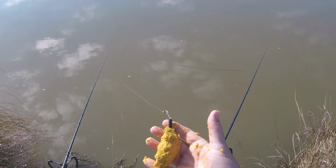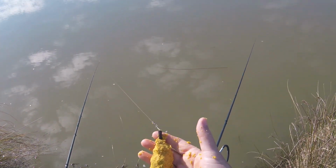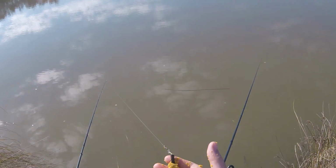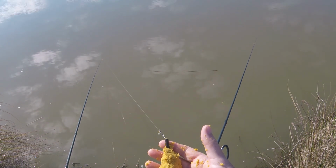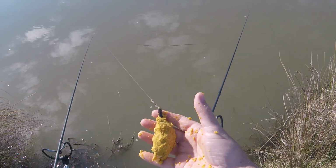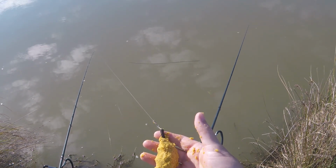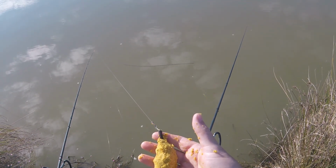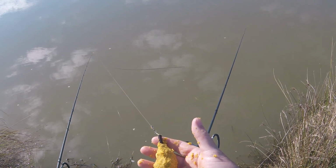So as you can see, the ledger just wasn't working, so I'm going to go back to a method feeder. Obviously, I know I said originally I was going to experiment with no bait, but I've been here an hour or two now and I've had that one fish on the ledger, and that's obviously not enough. So I'm going to try the method feeder and see what happens. Obviously I'm going to throw it to the same place and just see if we can pull some fish in. It'll give me a few more answers on the day.